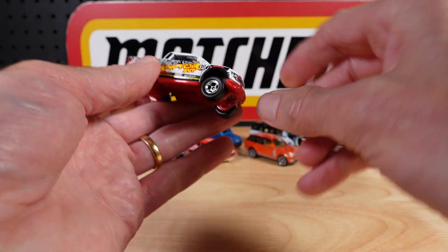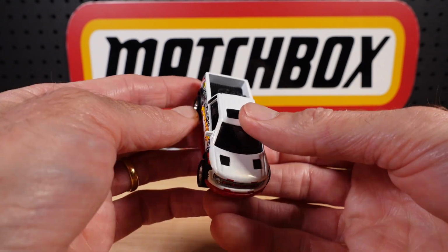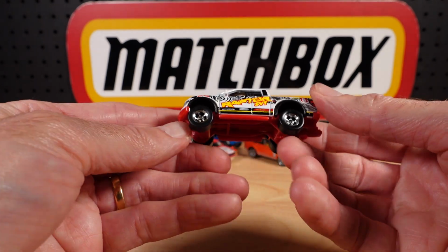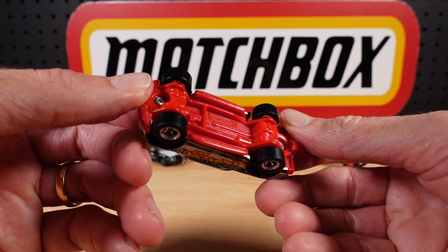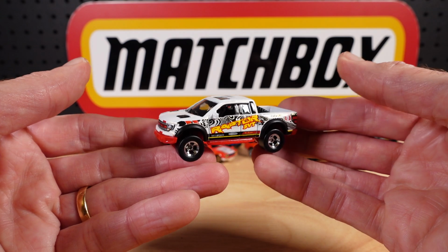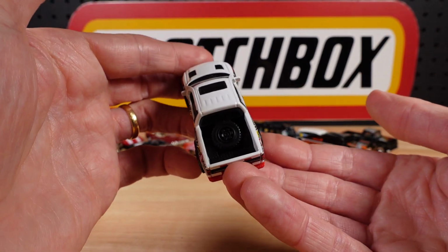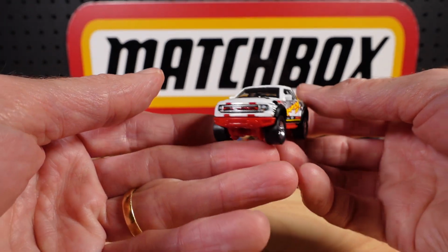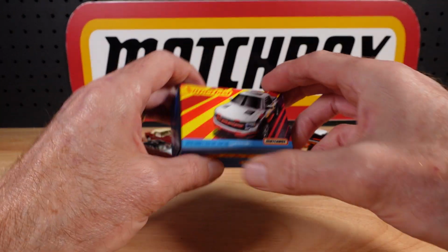And sticking with the four-wheel drives, at number 12 it's the Raptor SVT, and they've given us quite a few mainline versions of this as well. Red plastic base, Ford F-150 SVT Raptor 2010 model, and you get the spare wheel just aching for that chrome pen. Yeah, nice.